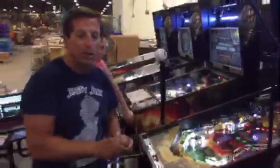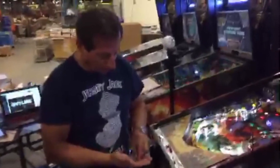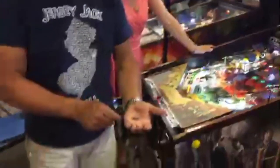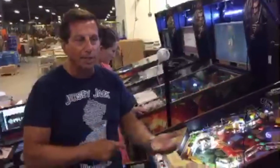Also, one of the other things we noticed that was happening, you know, this is a spring. This is a spring right here. And it's really summer right now, but I'm showing you spring. So this is a spring for a drop target. This is what pretty much a standard kind of spring is. Well, if your drop targets weren't used in the amount of use that these get, this spring would be great.